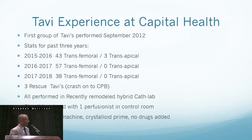Our TAVI experience: the first group of TAVIs were performed September of 2012, and for the past 3 years, 2015-16, we did 43 transfemoral, 3 transapical, and then we get out of that trend, 16-17, 57 transfemoral, 17-18, 38 transfemoral, and we've done 3 rescue TAVIs, and I've been involved in all 3. I was a primary perfusionist in 2, and somebody was at change of shift, and we're just going on for the second one. And all were performed in a recently remodeled hybrid cath lab.